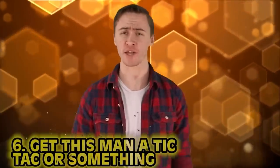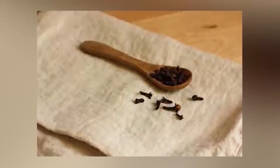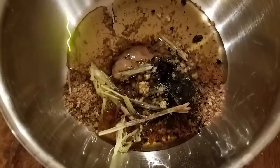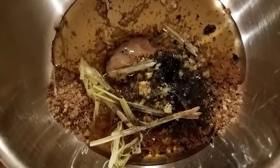Number 6, get this man a Tic Tac or something. Just like I use mints to cure my nasty tea breath, which I argue is worse than coffee breath, the ancient Egyptians used breath mints to keep things fresh. Honestly, they actually sound kind of good. Frankincense, cinnamon, melon, pine seeds, and cashews put together, ground up, and bound together in candy using honey. Just heat that bad boy over the fire and let it cool, and boom, breath mints. I like it. I like it a lot.